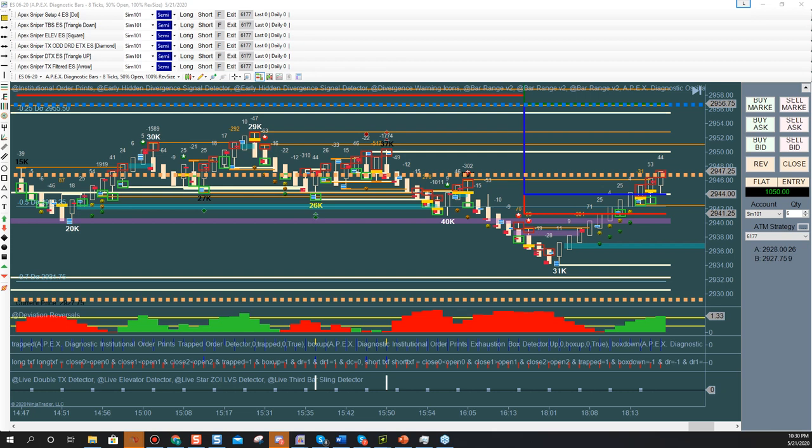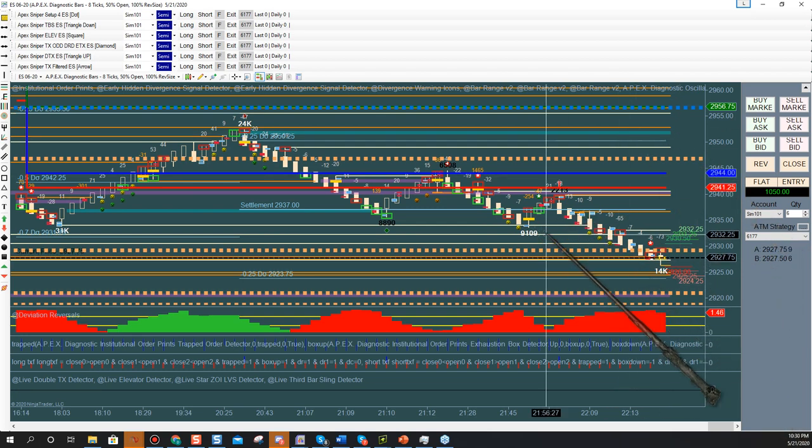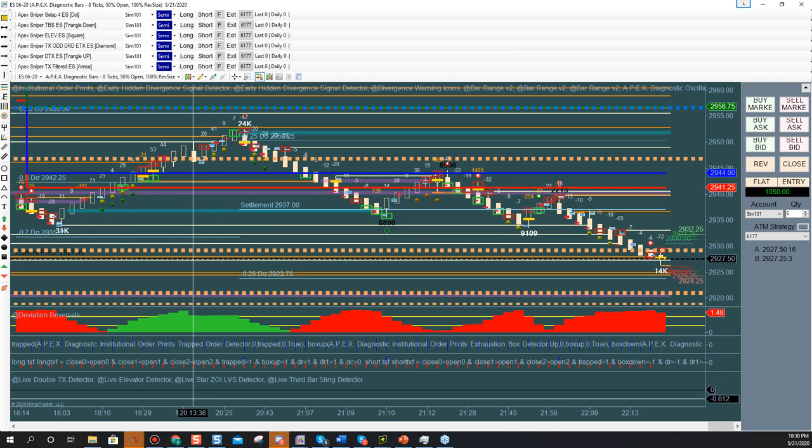Are the vids on all the setups of the TA? Yes, on the sniper page. What is the blue text by bar range indicator that says ATX wrong variable? Probably means you don't have a paid membership, and so you're getting an error message. If you have a free membership, you'll get error messages because it won't be able to load things like elevators, third bar swings, things like that.